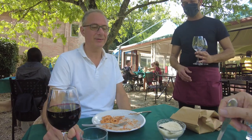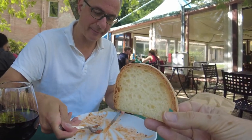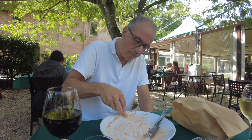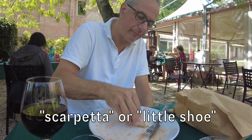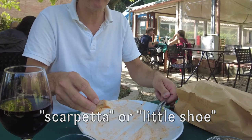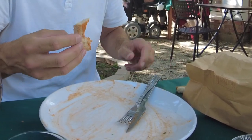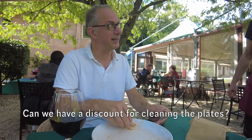It's always nice. We're going to need bread to mop this up. Bread is for the sauce. In Italy, the act of mopping up sauce with bread has a name. It's called doing the scarpetta, or little shoe in English, because like bread on the plate, a shoe scrapes up everything on the ground.